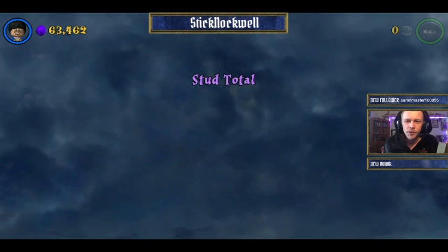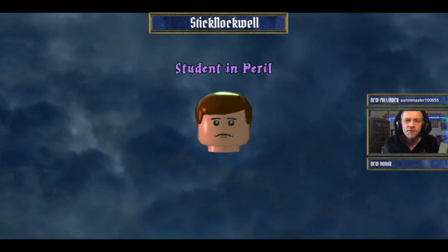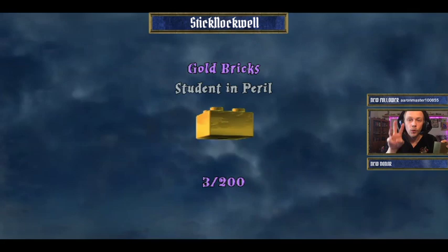And so far for the entire game, we have collected 85,050. We rescued the student in peril. Gold Brick. We have one. We got one. We got two. We got three. We got three gold bricks.